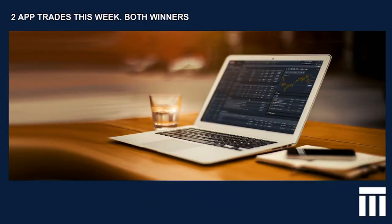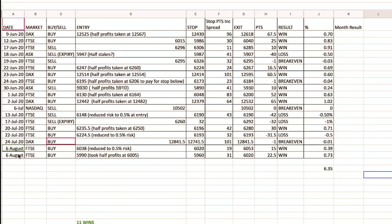So last week we had two trades via the Magnetic Advisor Service, and both were winners. Both were taken on the FTSE 100 market. And what we're going to do now is delve into the charts, and show you why and how we took this trade for the FTSE last week. Okay, so the trade we're looking at is on the 6th of August. Our entry was 6038. We had a stop at 6020. We ended up coming out of the trade at 6053. So let's go and have a look at this one.